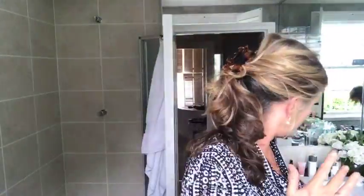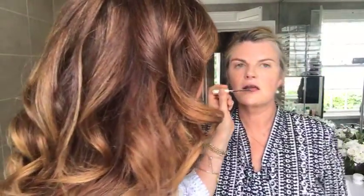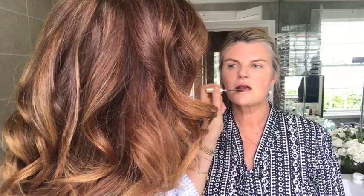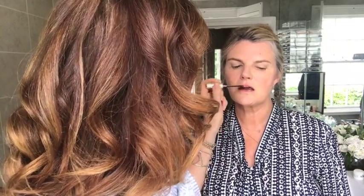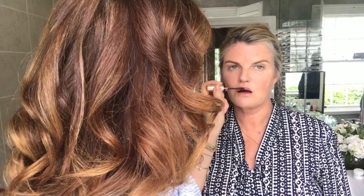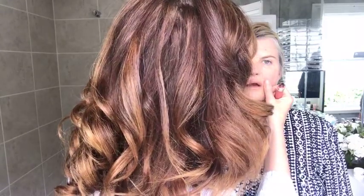I'm just going to put a tiny bit of gloss on you. Come here, I haven't finished. I think don't do a lippy, just do a nice, shiny, pretty gloss. This is by Terry. It's actually very nice. It's called Gold Digger. And it's nearly a good colour on every single person I put it on.